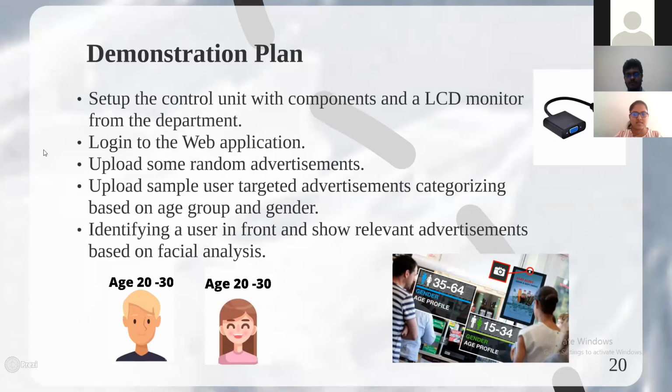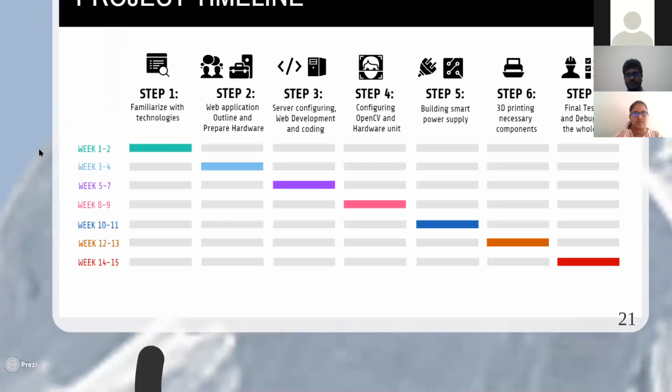In the process, we'll be logging into the web application and uploading some random advertisements, and then we'll be uploading some targeted advertisements for the users based on age group and gender. Then when the user comes in front, it will identify the person and show some relevant content by doing the facial analysis and age detection.